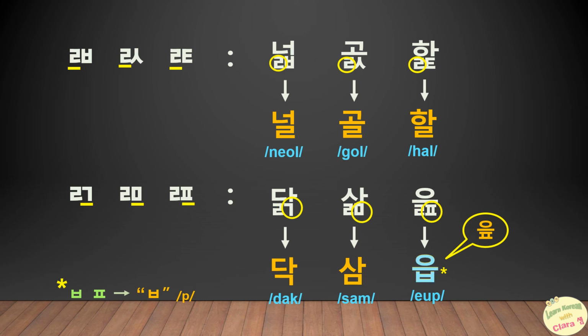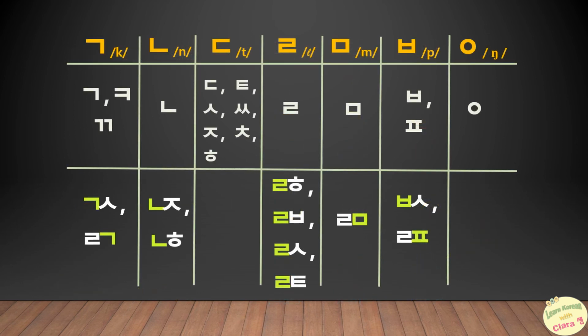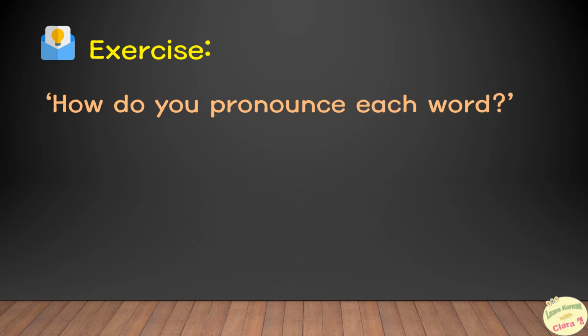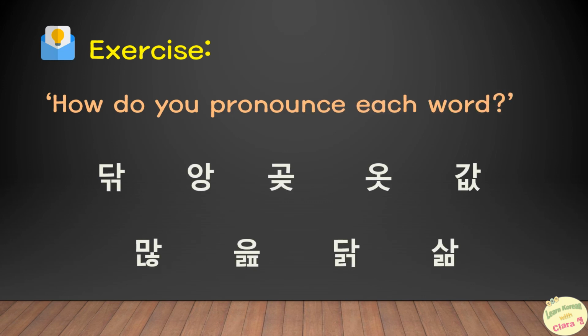I have put here a summary table for all the pronunciations of the simple and double final consonants. From this table, we can better see all the rules of pronunciation. Here is a little exercise for you. How do you pronounce each word? Try to pronounce them and possibly write each word in your notebook.